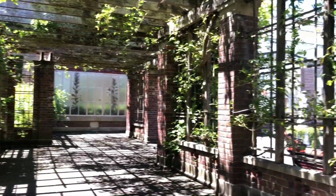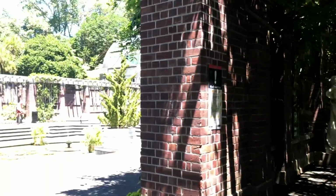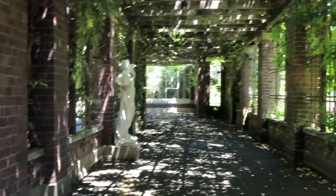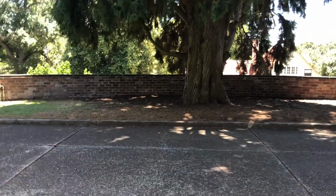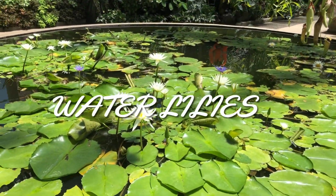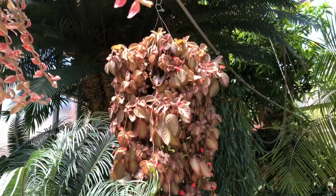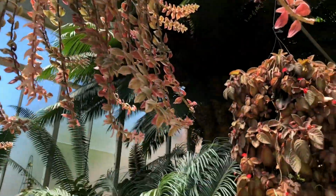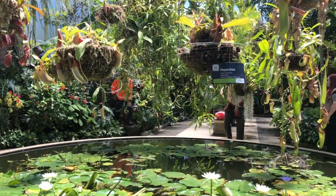This pergola shows many plant climbers, as you can see. Can you also hear the breeze? Beautiful water lilies. Some ferns and hanging plants. Let's appreciate this by taking some photos.